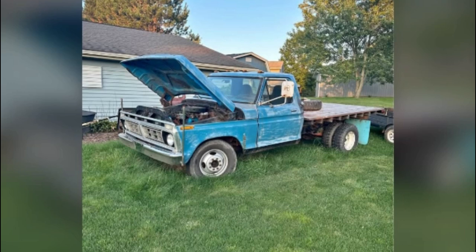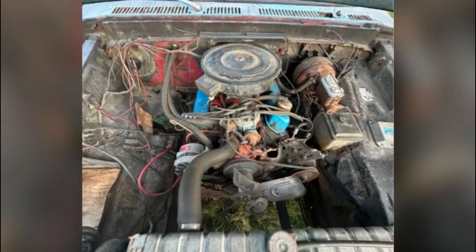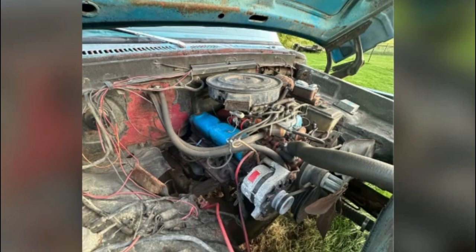This deal is specifically for the small block 351 Windsor engine, which is still running well right now, though the seller plans to pull it out soon. Along with the engine, you get a 4-speed granny gear transmission in good shape. For anyone needing a classic Ford 351 Windsor engine or a solid manual transmission for a restoration project, this is an affordable option. The seller is parting out the truck, so it's perfect for someone looking to replace or upgrade their engine or transmission without buying the whole truck. At just $500, it's a great value for classic Ford powertrain parts.